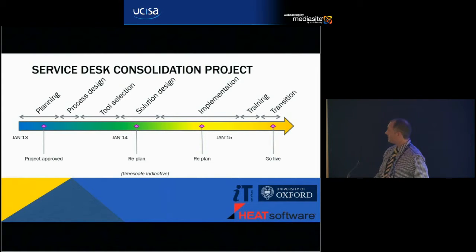That bit worked really nicely through the first summer. We had lots of people involved looking at the processes. We moved into tool selection. We had vendors competing with scenario-based demonstrations and all sorts. Heat came along. I mean, the vendors put in many, many days of effort preparing for our scenarios.